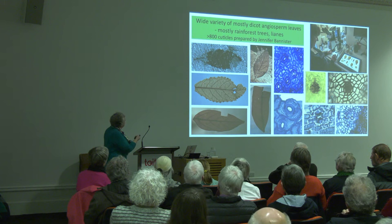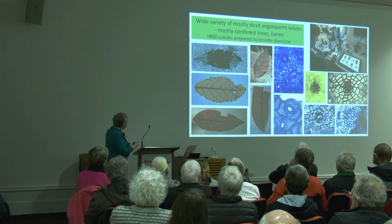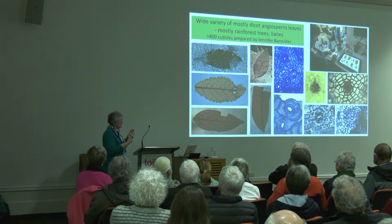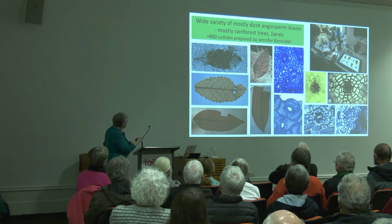Anyway, when you look at them, you split one of those layers and you see it's something that looks a bit brown like that, or maybe like that. Then you can see the margins, you can see the veins on it and so on. Do any of you here know Jennifer Bannister from the botany department? Jennifer has been working on these as part of our project since 2003, and she is probably Australasia's best paleobotanist, and she takes a leaf and she clears it.